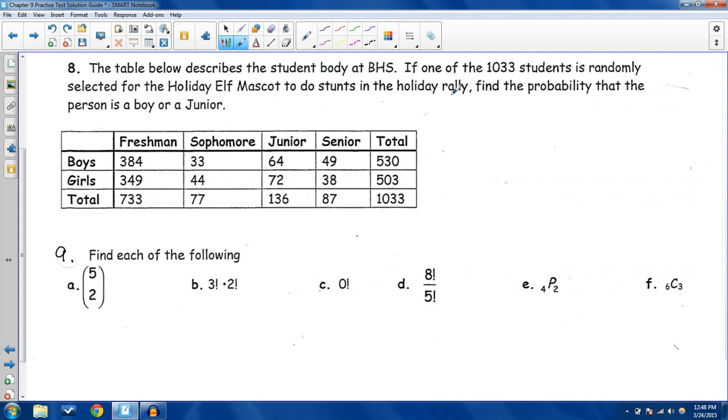Okay, the totals add up to 1,033. So these numbers break up into the total freshmen, total sophomores, juniors, and seniors, and total boys and total girls. So, one of 1,033 students is randomly selected. Find the probability that the person is a boy or a junior.